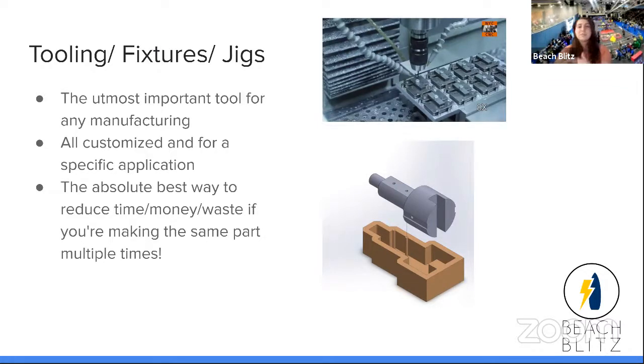Sometimes tooling comes out of necessity like that, where I can't actually hold the part. And sometimes tooling comes out of wanting to create a lot of these really accurately, and that's where tooling comes in as well. Jigs are similar. Jigs are basically the same thing. They're all kind of the same thing.